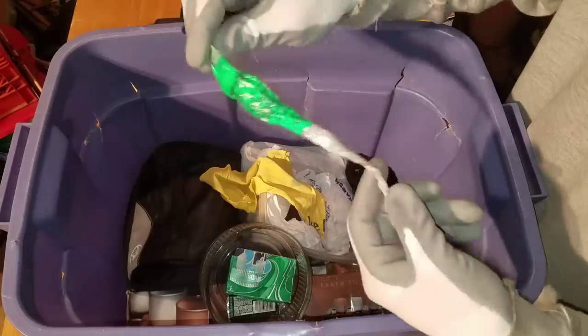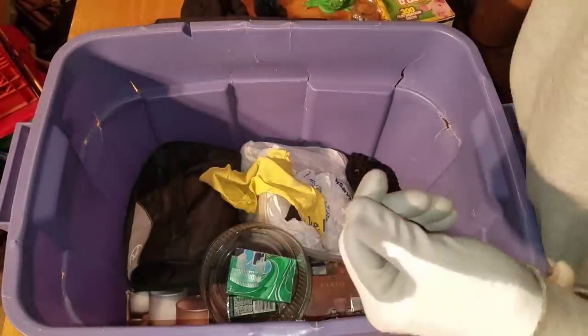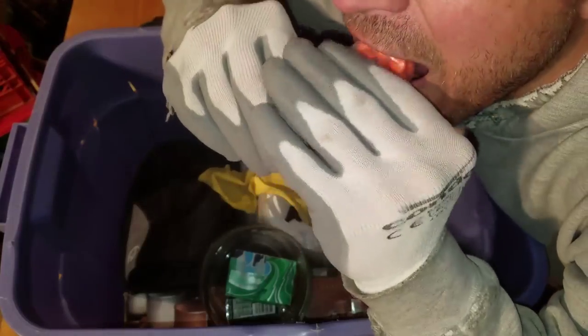I do love a good Reese Pieces. I don't know. Do you guys think those are still good? Those look all right. You see the expiration date? Best Buy 1997. Well, sometimes you just have to do what you have to do to stay alive. Ergo.